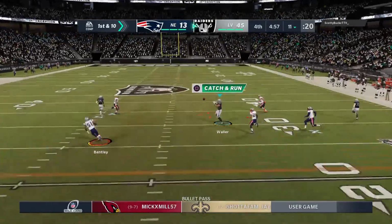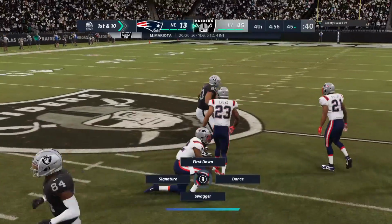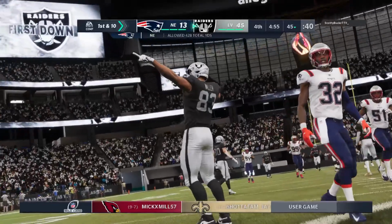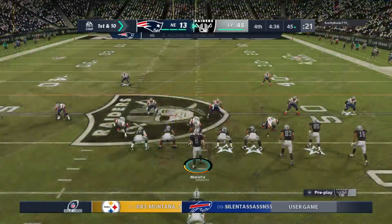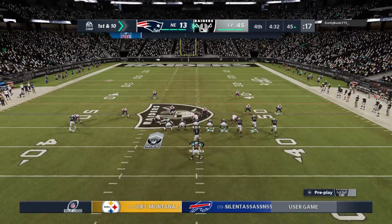Following the interception here, Mariota. Waller taking it in over the middle. And they'll get it all the way up about 5 yards shy of midfield. Well, big play on the catch and run, covering 34 yards. So that changes things. Here's 1st and 10 all the way up at the 45.